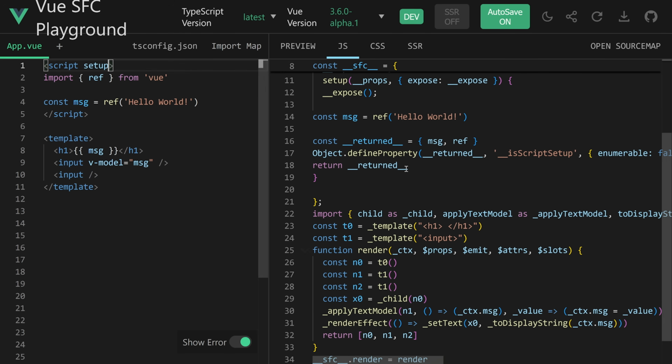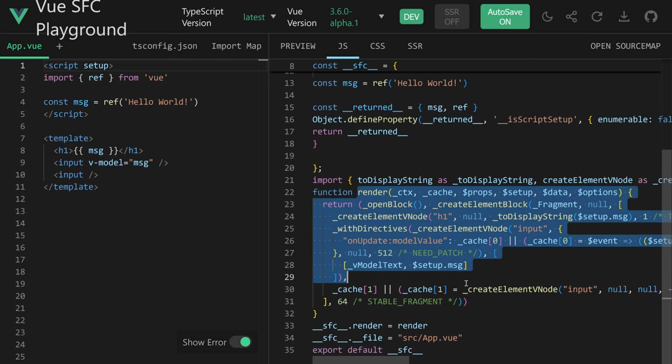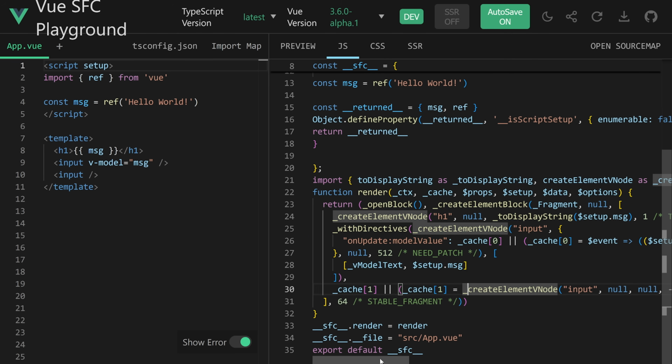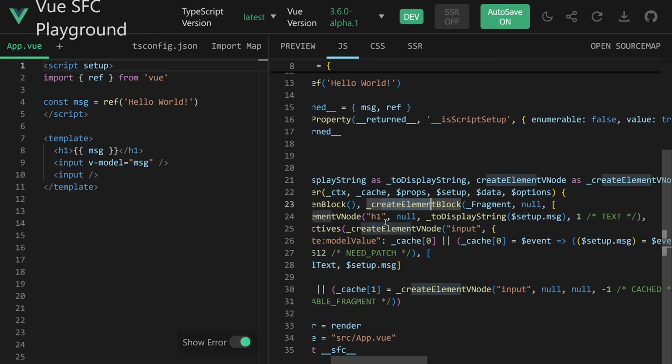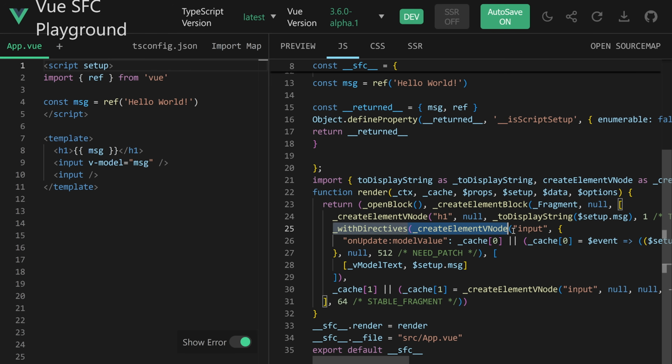Compared to, removing this once again, here we see, okay, this is a render function too, but it's a bit more virtual DOM oriented. So we have an element block, then we create a virtual node. We also have the toDisplayString, etc. We say, okay, with directives, we render this node, and so on. We can also still cache things. So as mentioned, the compiler can optimize the VDOM, but you still have this tree-like structure here, where you don't have that with Vapor.